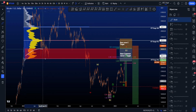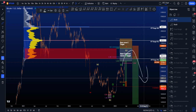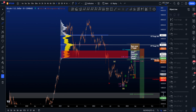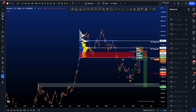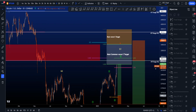And also, we have a support area that we had over the years, which can now act as resistance for a very nice potential short trade to the downside to wave Y, with a target of, at the moment, about 12.7K, which also is a very nice support resistance area because we have not backtested this area after the bull run of 2020.